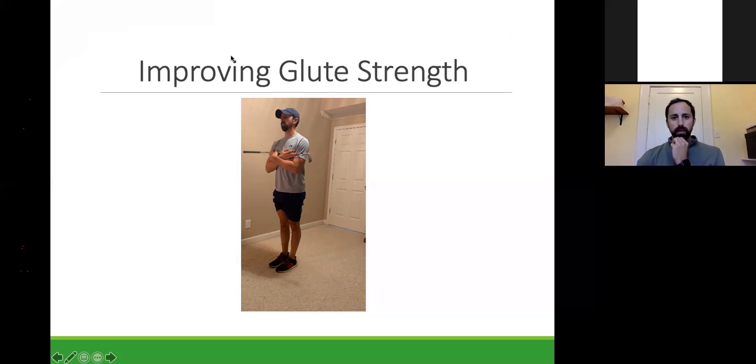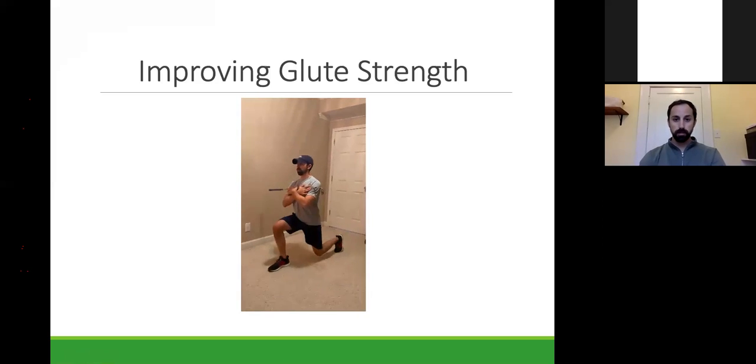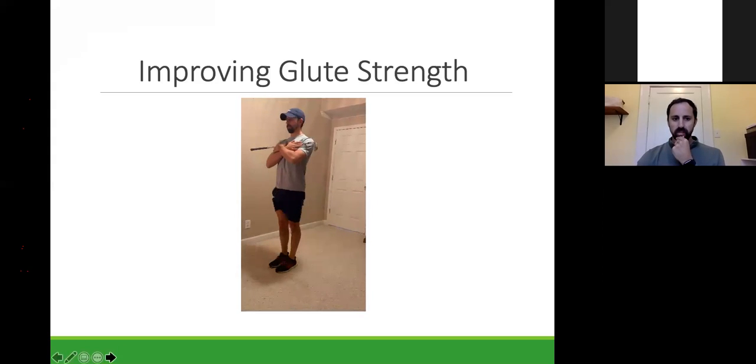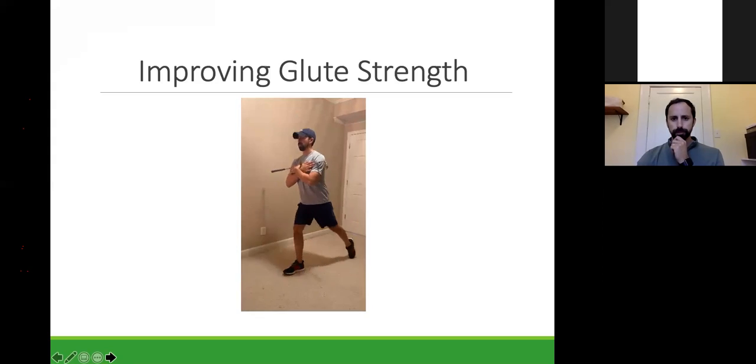So I have a question: is this for the front leg or for the back leg? Well, both legs are working, but realistically, the leg that steps back is not working as hard as the leg that stays planted. So there, my right glute is working more. And then there, my left glute is working more. Great question. I like to do them alternating though.